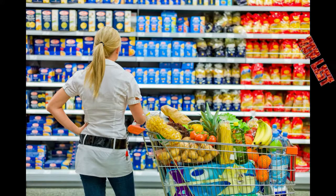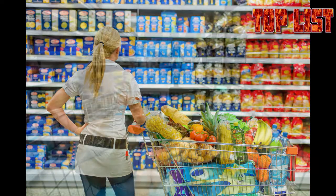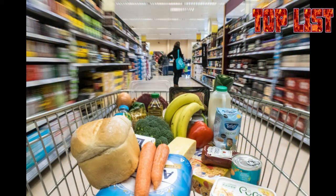5. Supermarkets. Supermarkets have lots of tricks to get you to spend more money. The whole thing starts right from the entrances, which are often filled with colorful flowers and fresh farm produce. The soothing view relaxes your mood, which makes you more willing to part with some bucks.